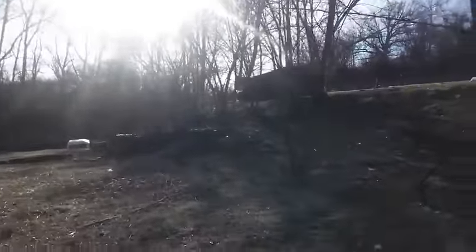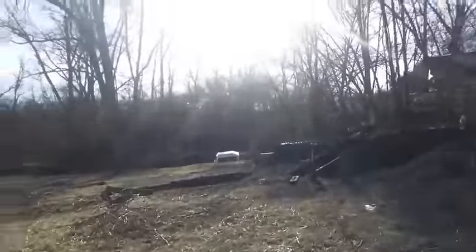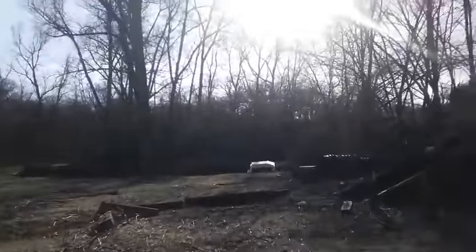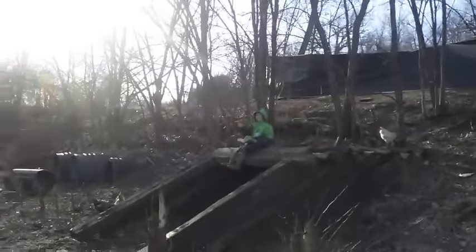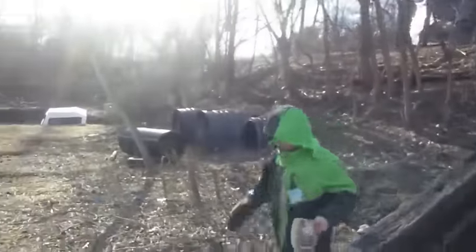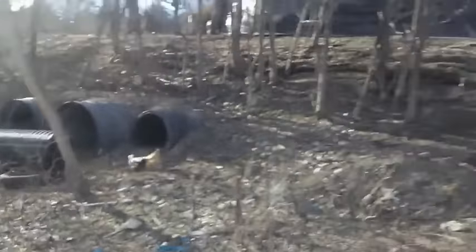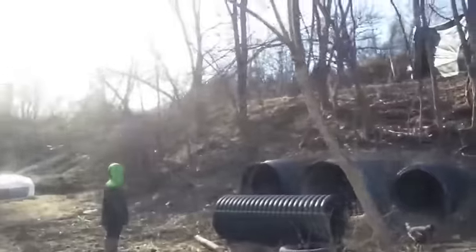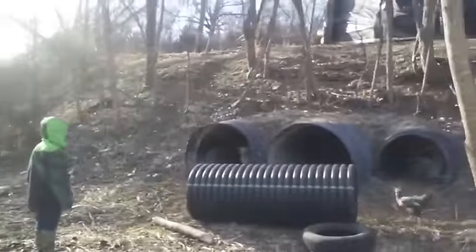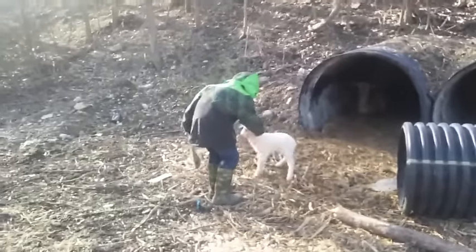Alexander. Alright, here we go. Let's see how she's doing. Watch for landmines. Whoa, okay, that was Alexander. Chickens free ranging, fuzzy things. There she is. There's the little ram coming right to him. Isn't that sweet?